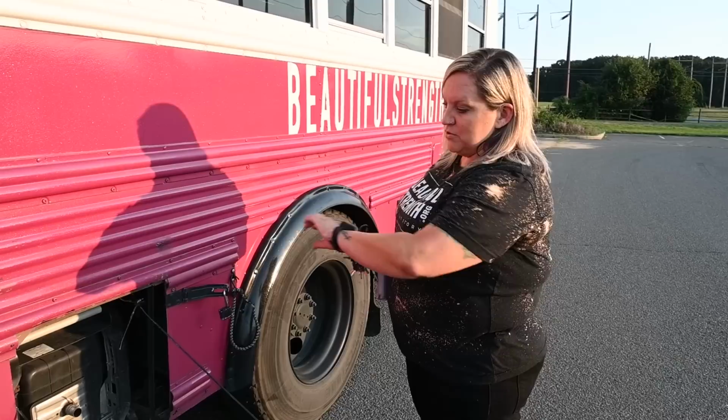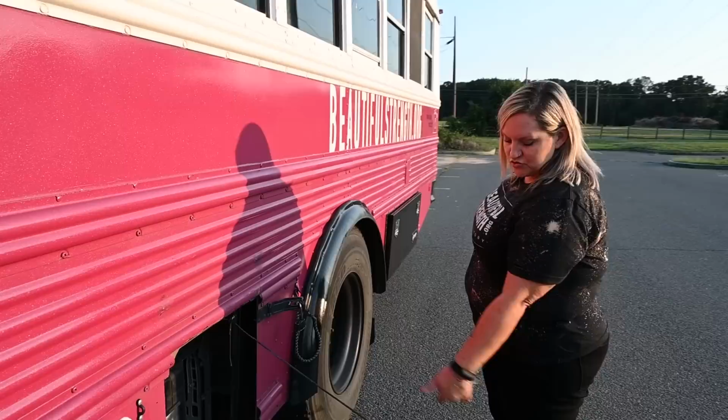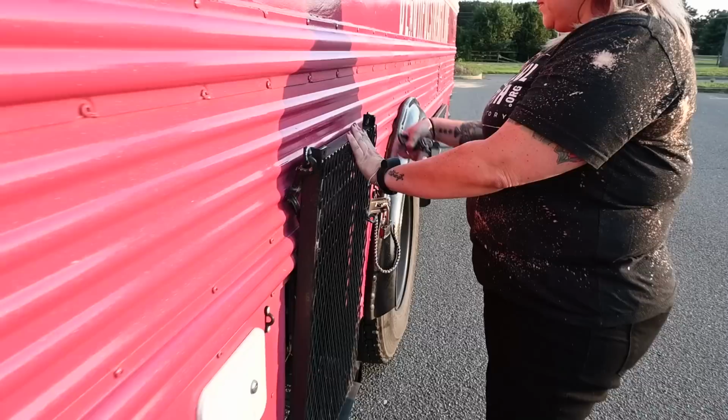But when it was flipped around the other way, it was setting off my CO2 monitor on the inside. So that's why it's backwards and facing out. And then, if I'm somewhere for a really long time or doing podcasts or something in the bus, I can literally drop this and pull it completely off the bus and away from it. And then it just easily stores right back up.